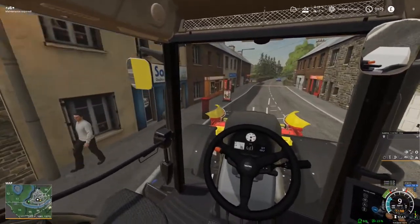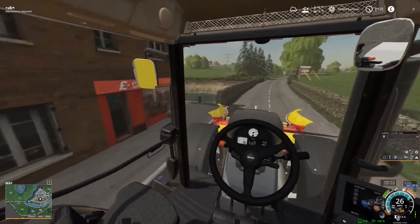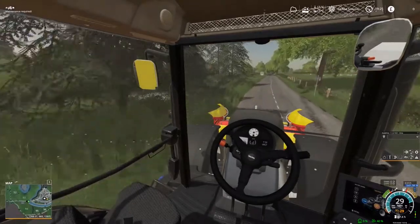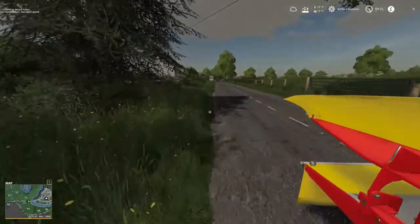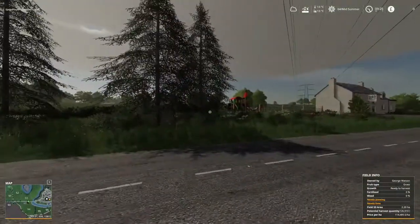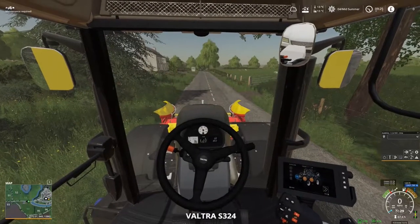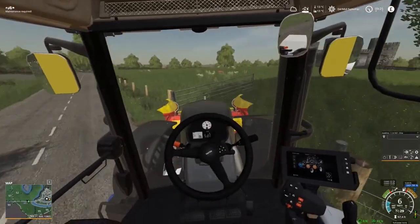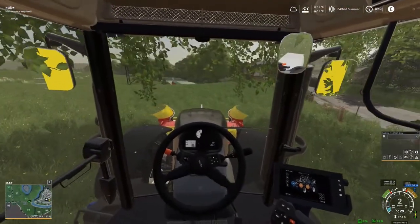Right, the field on the left hand side is after this tree. There should be a gate. Right, jump out. So this is field 53. And the car's just going to... That's good. Right, I'm going to start over here somewhere. Jump out. Shut the gate.